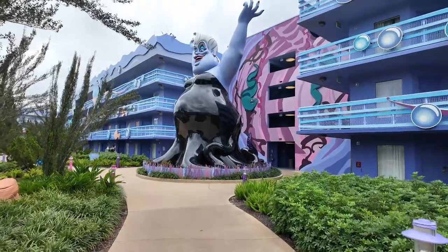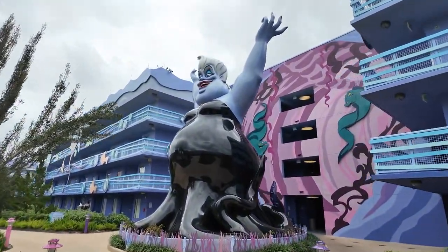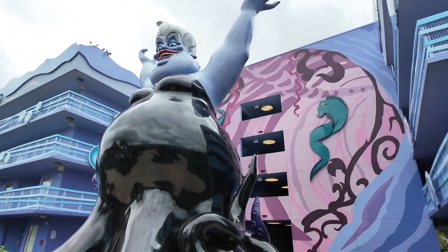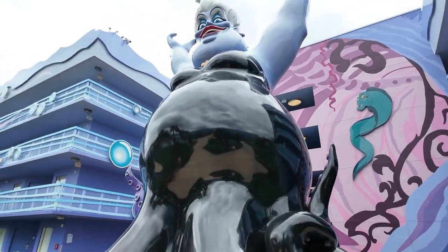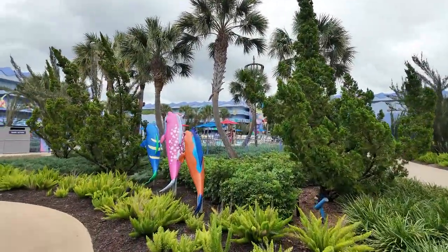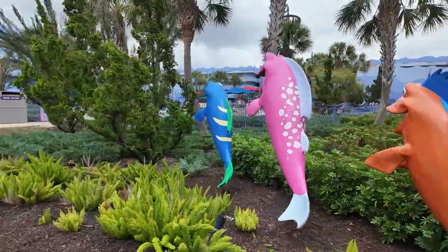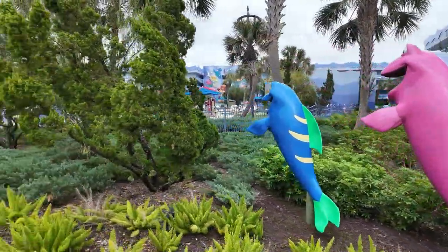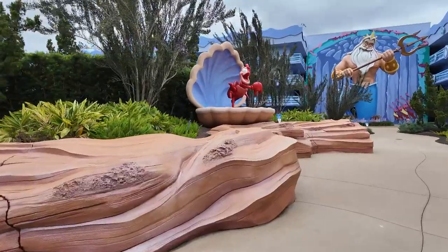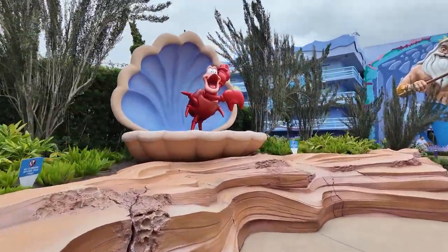Alrighty guys, I see Ursula. One of the coolest Disney villains for sure. And then there's also a smaller pool here in the middle of the Little Mermaid section. So that's 3 pools that we've seen so far, including the main pool, which is the big blue pool. And we've got Sebastian over here, front and center.